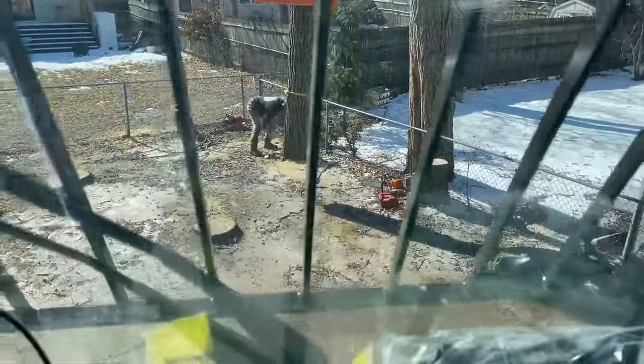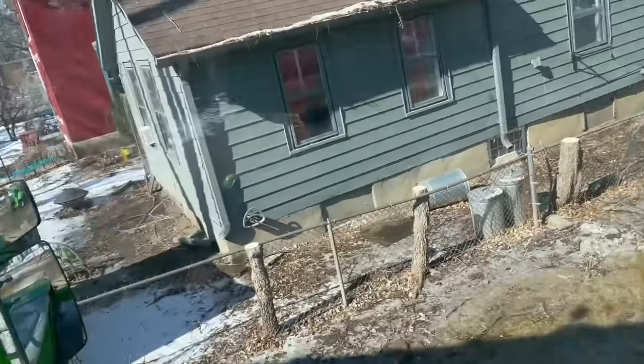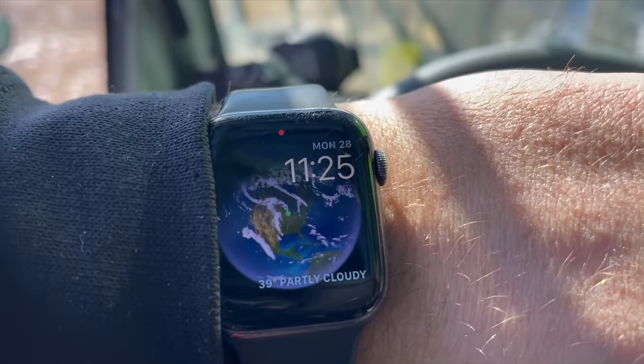Trees are cut down, and everything's all chipped up. Logs are hauled away. 11:25. Turns out I was way off on the time, because we got it done about 35 minutes faster than I anticipated.